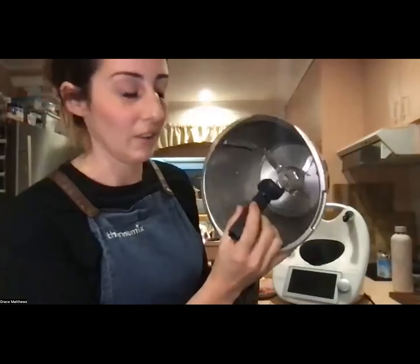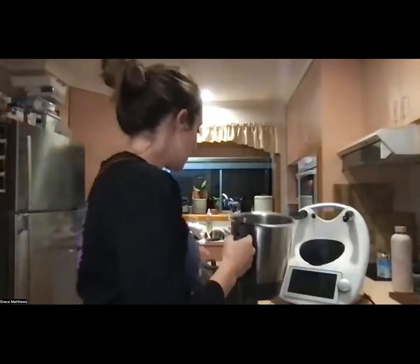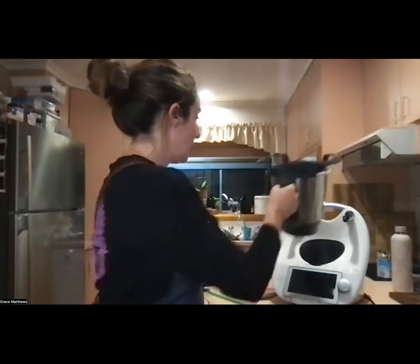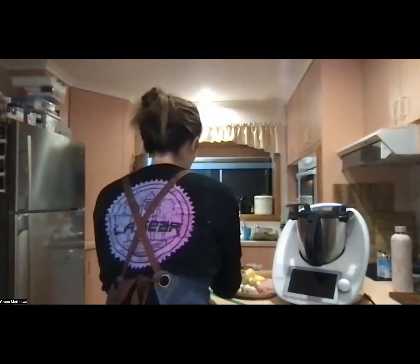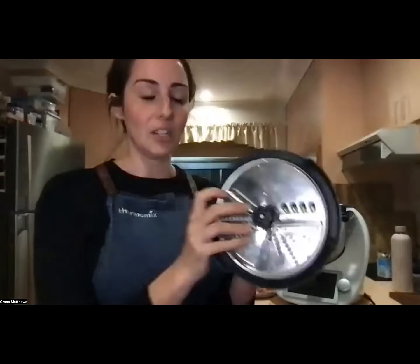Again, it just sits on top of your blades like most of the other accessories, like your butterfly whisk. Just sit it in there, and that's going to be what your blades clip into. So then you put your bowl in, and then you've got your chute here. It looks a bit like a food processor, I think, and your little pusher to get the food down. And then underneath is where all the magic happens.